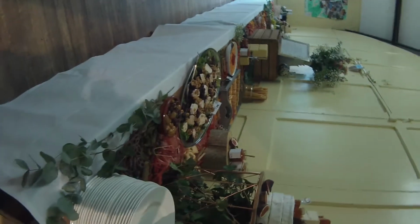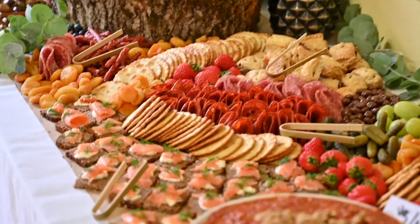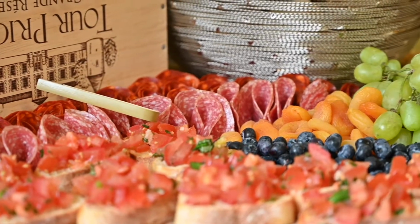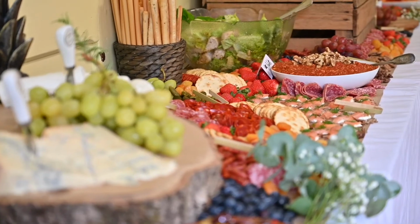Another thing that's really important as well is to get photos of the food. Now, this is particularly extravagant. Honestly, it's the best food I've ever seen at a wedding, to be quite honest. It's fantastic. I mean, look at it. I must have taken hundreds of photos of the food alone. It was just wonderful. It doesn't really do it justice actually in this film. I'll add in some photos here.